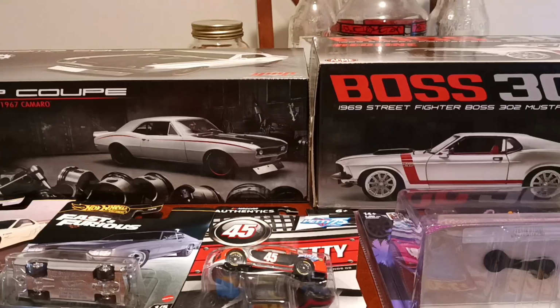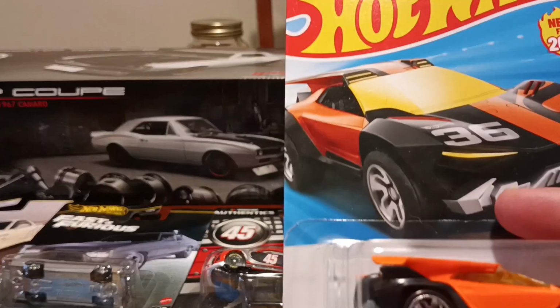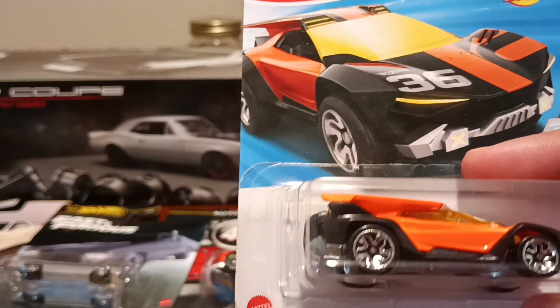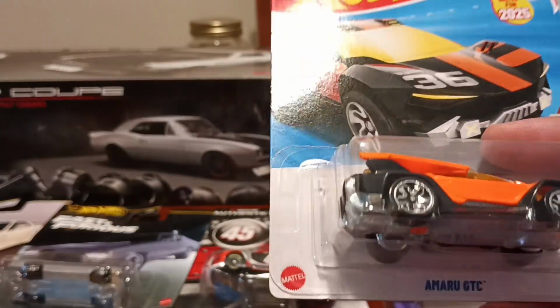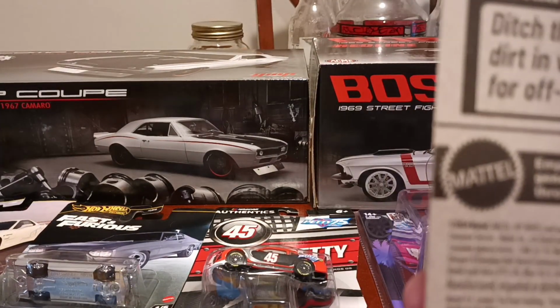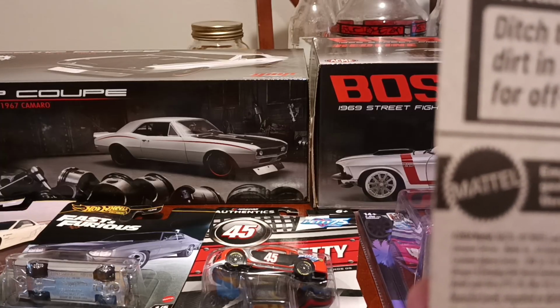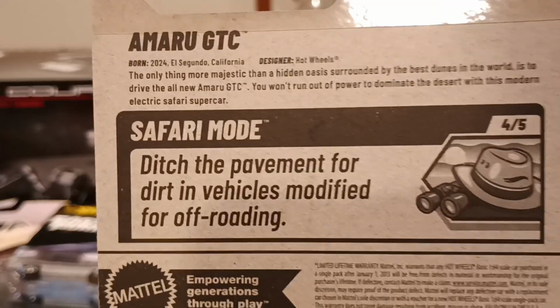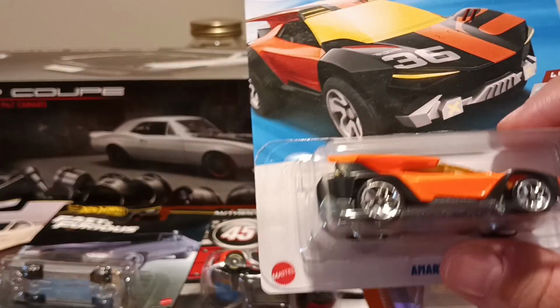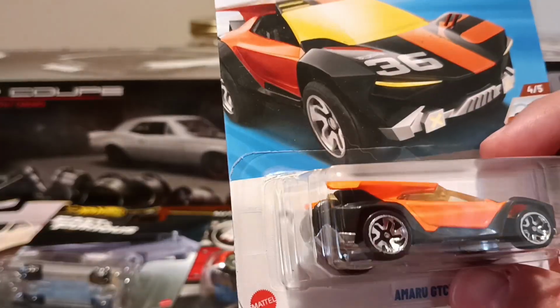So there you go. Next one up here is the Amaru GTC. I think that's an Amaru GTC. Definitely kind of different. It reminds me of something KTM would come out with. I know they've done vehicles kind of like the X-Bow or Crossbow. So it sort of looks like a dune racer. I thought it was kind of cool.